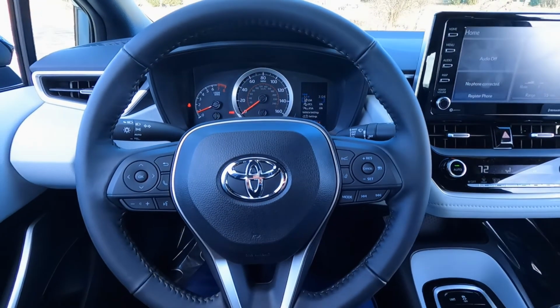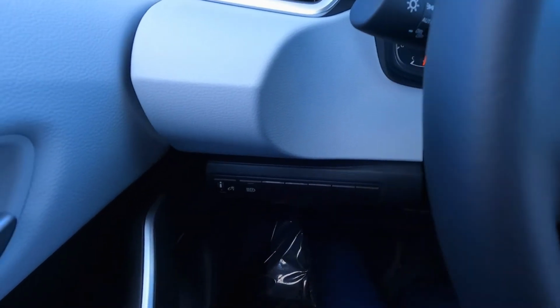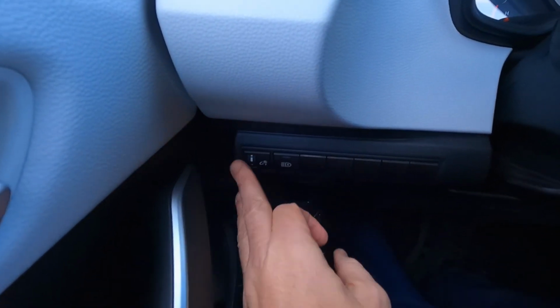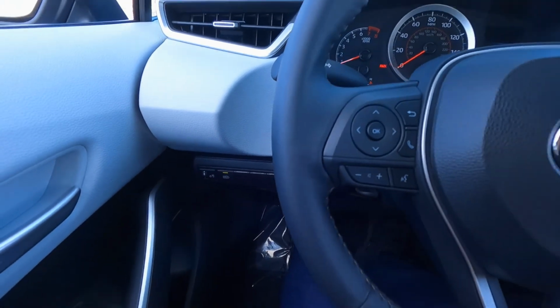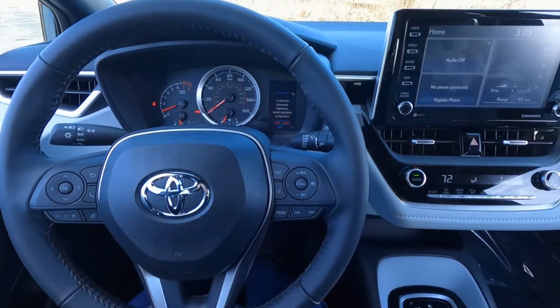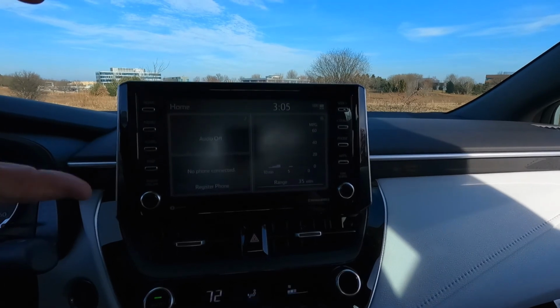It's a nice small cockpit, definitely for a smaller person. On the lower part of the dash over here, these are the dimmer switch for your dash lights and your automatic high beam on and off. So the high beams will come on and off depending on whether there's traffic coming towards you. So take a quick look at the center stack.